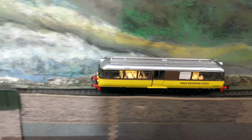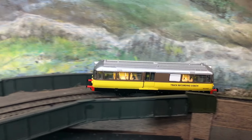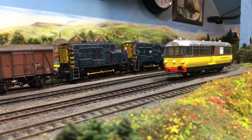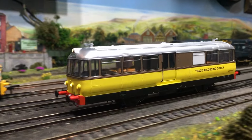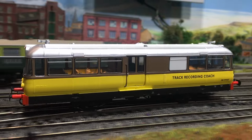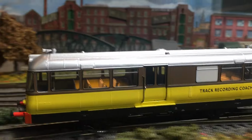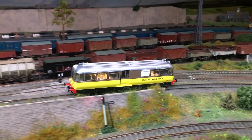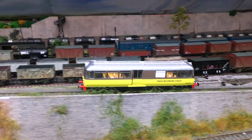Now, Heljan do recommend that the model be run in around 30 minutes in each direction when it's new, just to get all the gears to bed down. But in all honesty, this model was super smooth out of the box, and I didn't see any real need that it needed that, and certainly as it runs it's only going to get better.